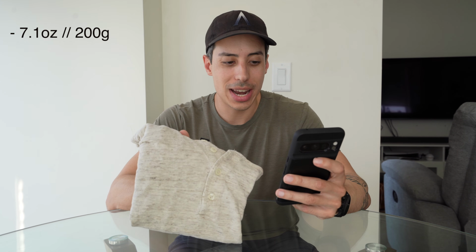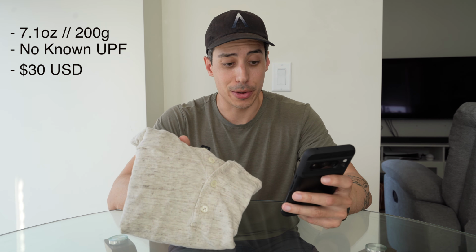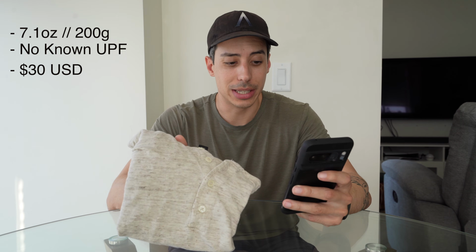For the actual stats on this, this is 7.1 ounces or 200 grams. It doesn't have a UPF rating. Again, I got it for $30, so just wait for a sale on these, and it is 100% linen. Now, I cannot say this enough. Out of all the shirts that we have just talked about, all of the ones that have had a higher linen content were the ones that served me the best.